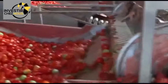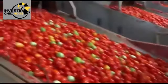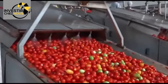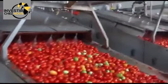Liquid Filling Machine. This machine fills bottles or pouches with liquid products. It can be used for everything from tomato paste to sauces and oils. It's versatile and can fill both glass and plastic bottles or pouches.